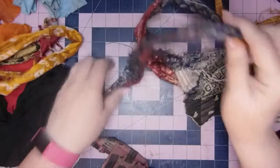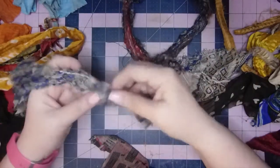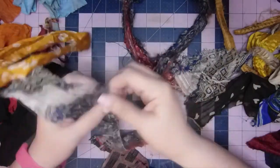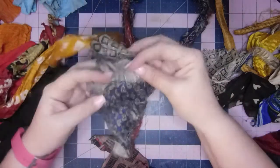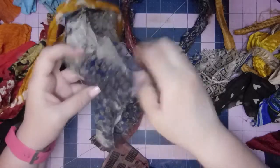This is a cool piece, but it's got a seam down the middle, so you'd have to play with it. This is, but it's got some neat little, what do you call those? Paisleys and things on it.